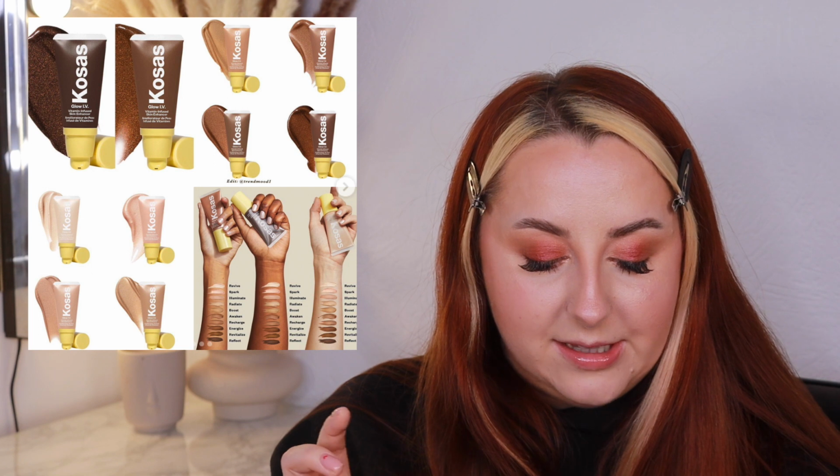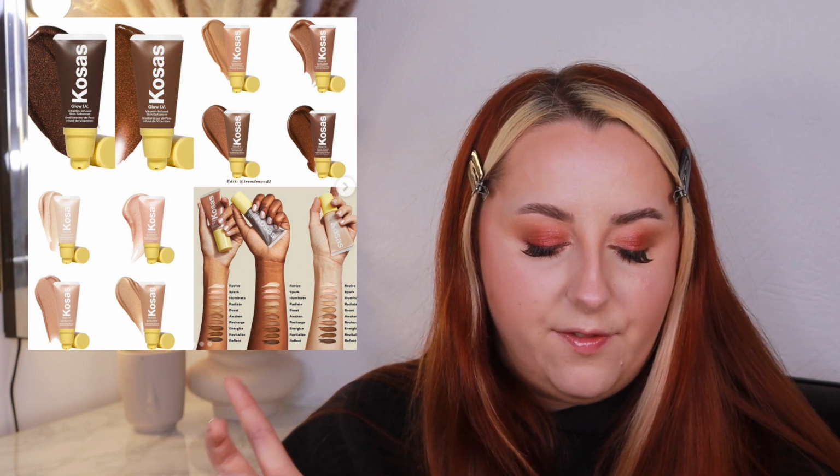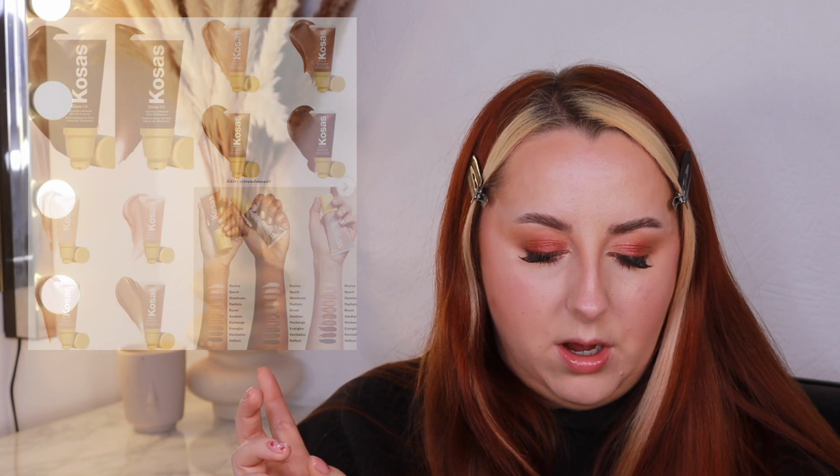And so this is a clean, nutrient-rich skin enhancer with a hint of tint for a reflective, healthy glow. 10 shades. Oh, it looks more. Oh, okay, 10 shades. It's just on 3 different arms. That's why. And it'll be available on January 31st. So xxxx was a brand that I really wanted to try.